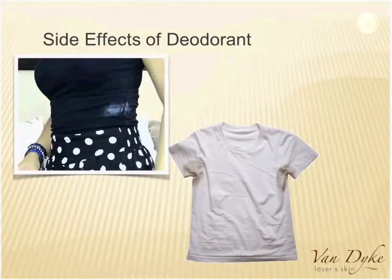We talk about the side effects of deodorant. These are not critical, but any woman with a black t-shirt or a little black dress has gotten this little white smudge, and it's really annoying. That's what deodorant does to you. The t-shirt is my son's, with nice yellow stains under his arms. That's the aluminum chloride combined with the sweat making the yellow stain. Without the aluminum chloride, there's no yellow stain.